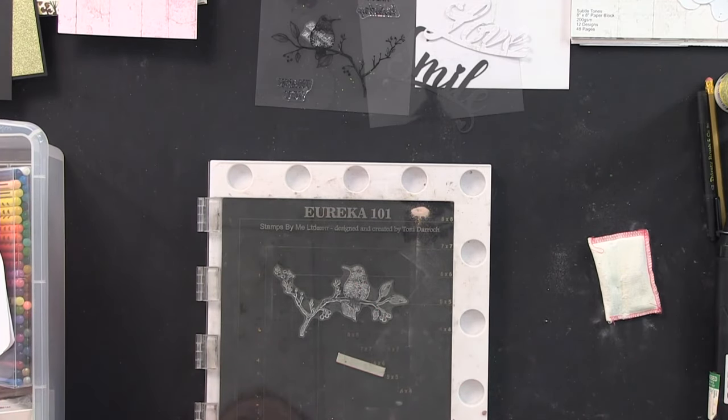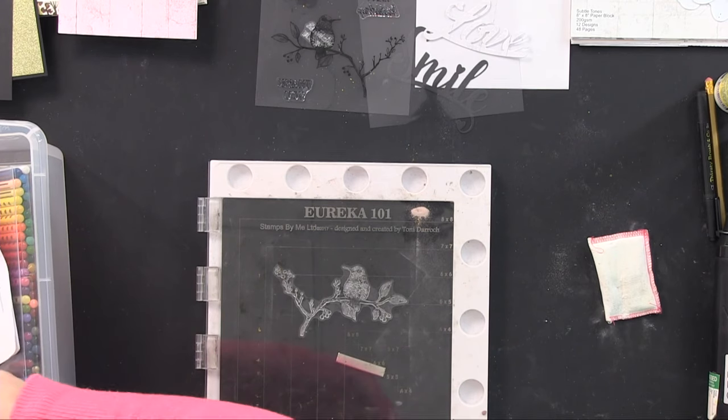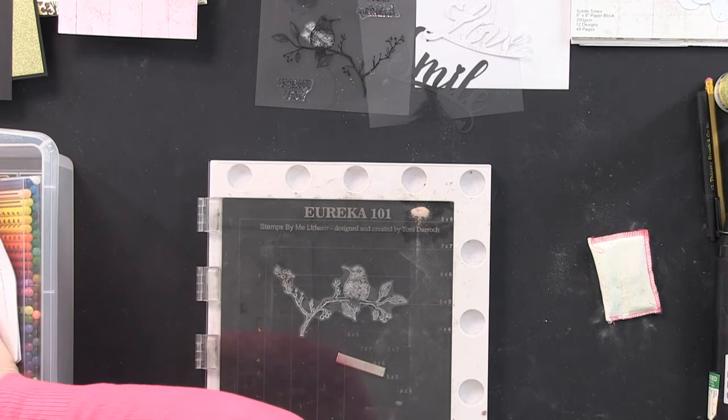Sorry, we have our dog in studio today and she's up to mischief, so we need to get her sorted.